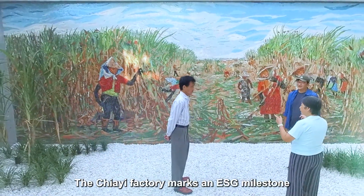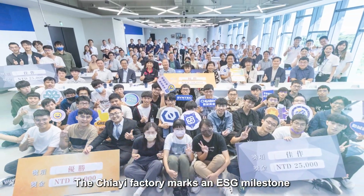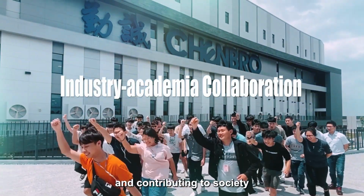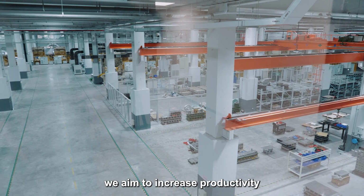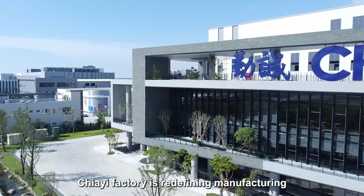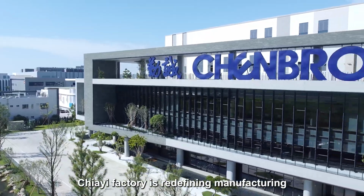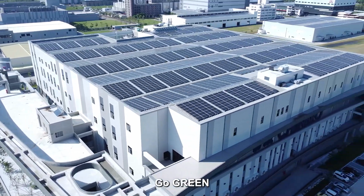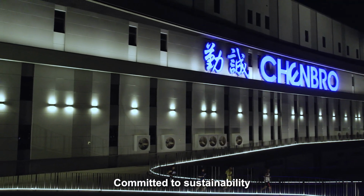The Chiayi Factory marks an ESG milestone by enhancing sustainable growth and contributing to society. We aim to increase productivity while reducing environmental impact. Chiayi Factory is redefining manufacturing. Get lean, go green, committed to sustainability.